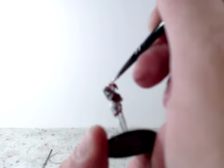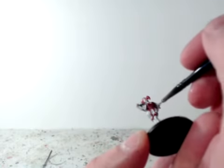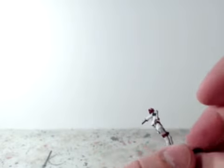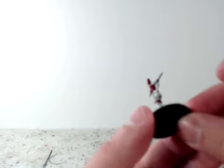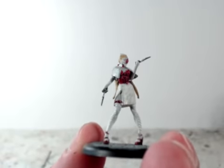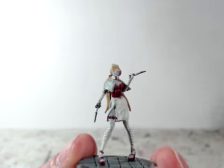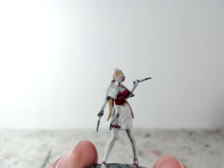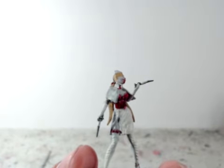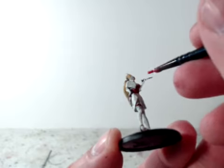Thin this out just a little more than usual, I think. Apply to the other and move on. Okay, now for the lighting effect, vampire red again, using 2 to 3 parts water to 1 part paint. And just go over the white on the syringes.